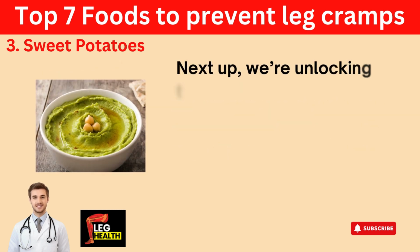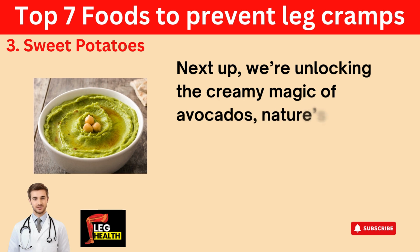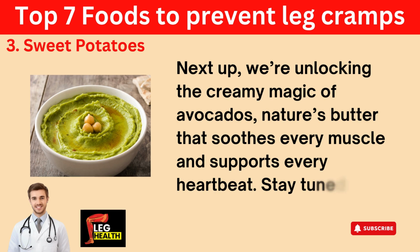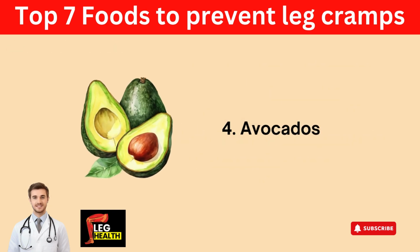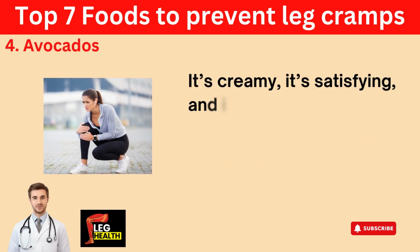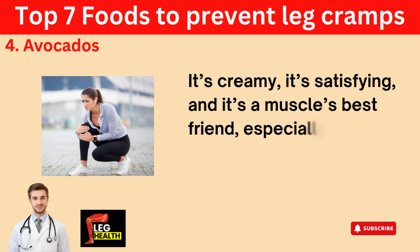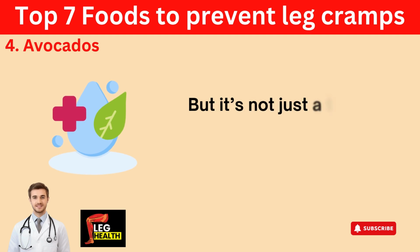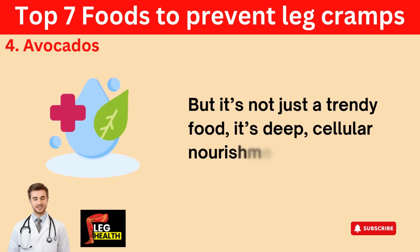Next up, we're unlocking the creamy magic of avocados, nature's butter that soothes every muscle and supports every heartbeat. Stay tuned. 4. Avocados. It's creamy, it's satisfying, and it's a muscle's best friend, especially for seniors suffering from leg cramps. But it's not just a trendy food, it's deep, cellular nourishment.